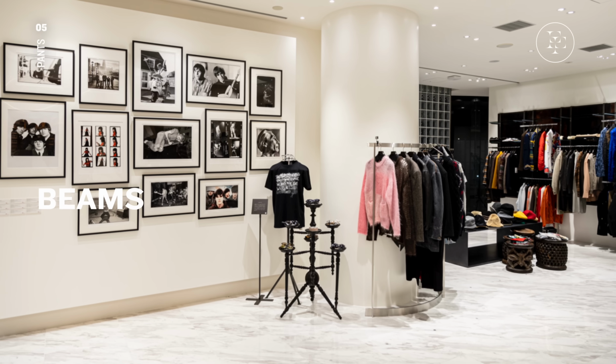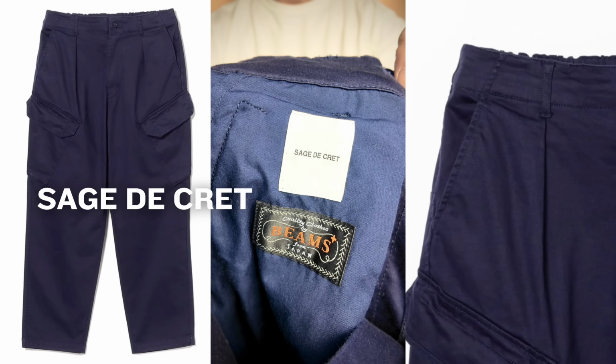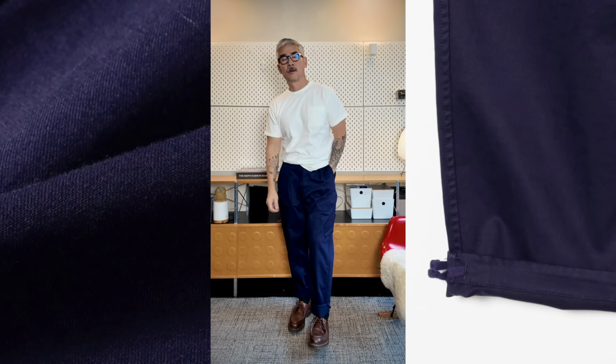And at Beams, which, if you've ever visited, can feel like a gigantic ecosystem of brands beyond their namesake label, I scored these Royal Navy cargo pants by Sage de Cret. They're somewhat of a reinterpretation of classic cargo fatigues, but in a modern fabric and in a relaxed cut.